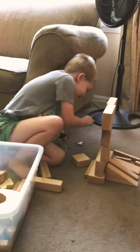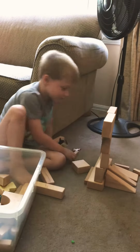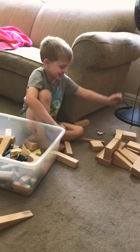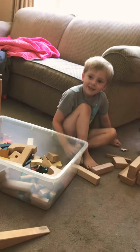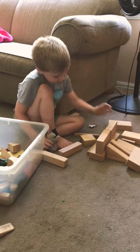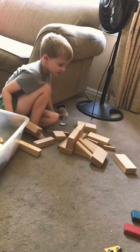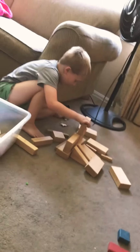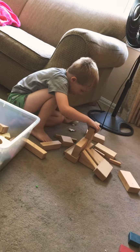Okay. Let me see how it works. So how do you get in? Do you just punch it again? Okay. So that's how you get in? That's how you get in? So mommy can get in, she just got punch the wall. Crazy. So do I need a membership card or do I just have to punch down the wall? You need to punch down the wall.